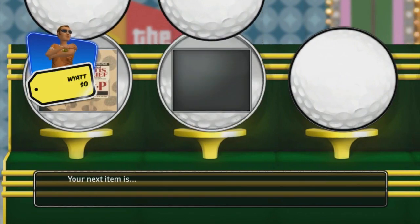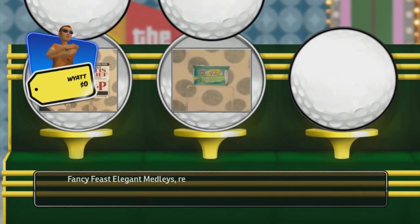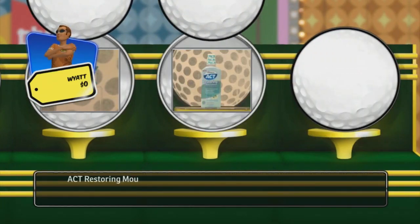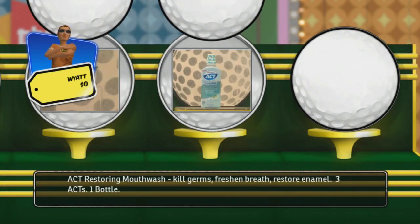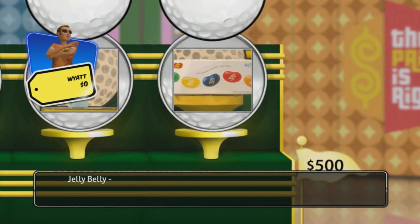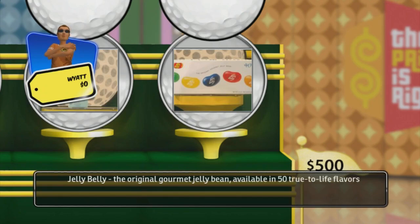Your next item is Fancy Feast Elegant Medleys, restaurant-inspired food for cats. Next up is Act Restoring Mouthwash, kill germs, freshen breath, restore enamel, 3X, one bottle. Finally, our last item. Jelly Belly, the original gourmet jelly bean, available in 50 true-to-life flavors.